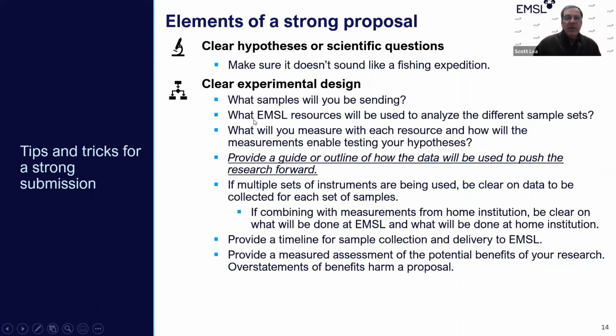If you're going to be using EMSL resources, let us know which resources are going to be used for which sample sets. You'll be surprised at the number of people who say, I want to use NMR, I want to use mass spec, and they want to send samples in. And we don't understand which samples are for which instrument. So try to be clear on which resources you're requesting for the different samples.